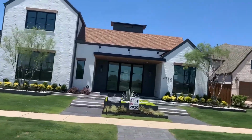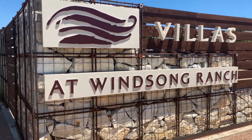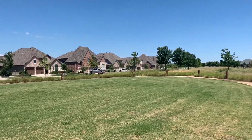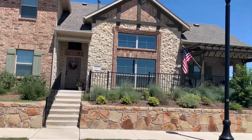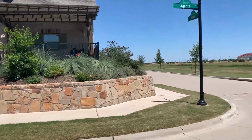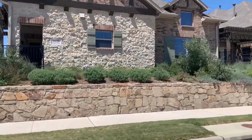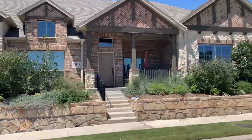Some of the houses have smaller lots and bigger houses. Some of them have bigger lots. And then there's also a section called the villas that are garden patio homes. So if maybe you travel a lot, or you just don't really want to keep up with a yard, then that might be a section that interests you, because they're really low maintenance in the yard area, and maybe a little bit smaller square footage. But there's just a great range of building styles, architecture, and price points, yard sizes, yard maintenance, whatever it is that you might be looking for. Windsong Ranch just might have it.